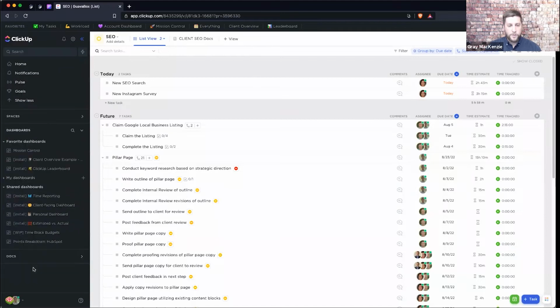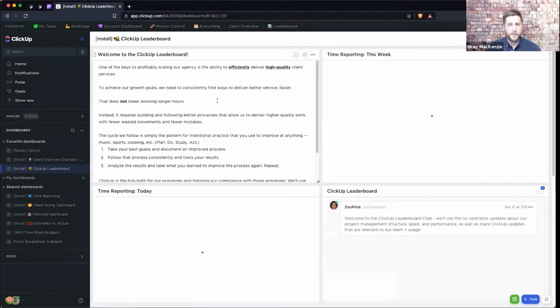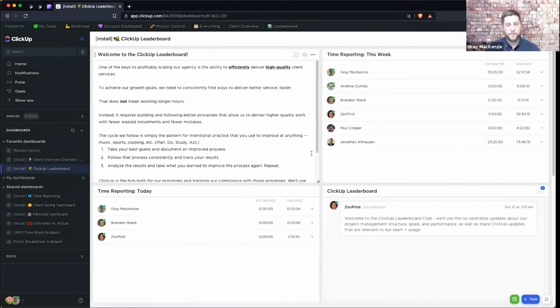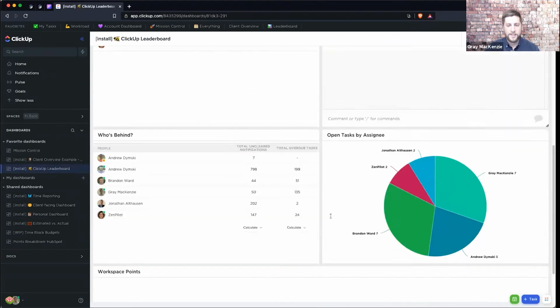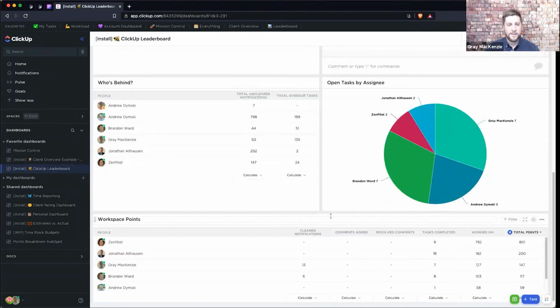So dashboards, and I showed you some of the views at the everything level, but dashboards are super helpful, whether it's internally trying to see how did we perform. It's purely metrics around internal activity, like what got done and where do things stand right now.